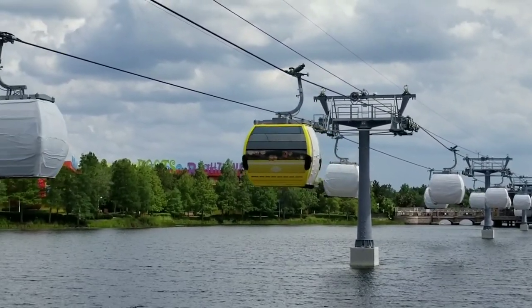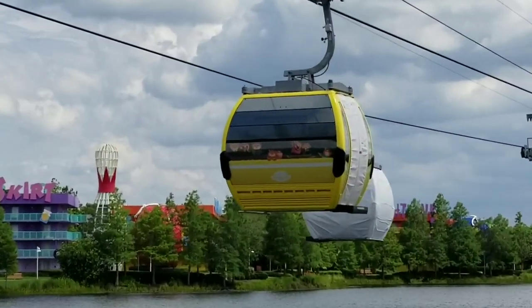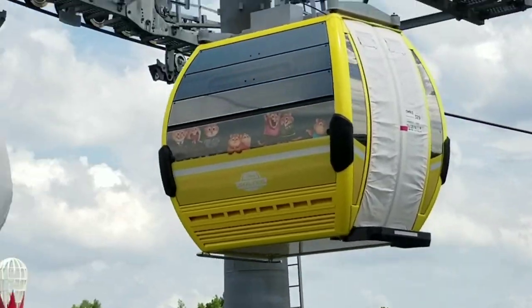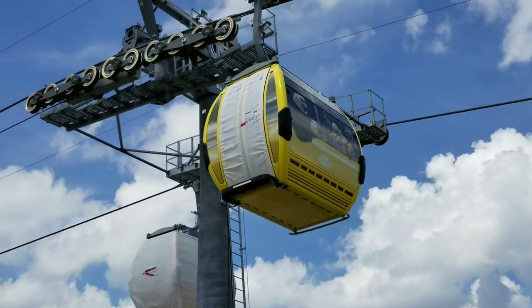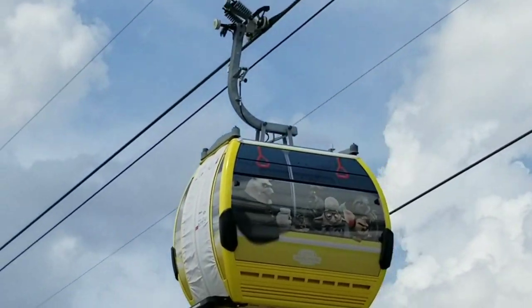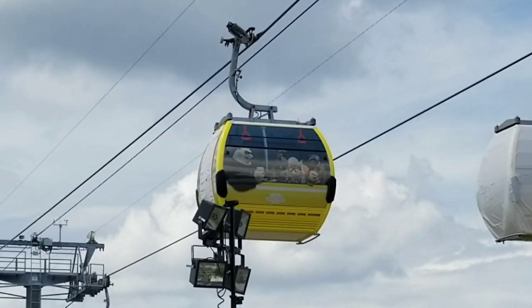Got all the little characters there on the back window. And of course we have the sloth. The sloth is my favorite character from Zootopia. He's there. That is a good looking gondola. First time we've seen that one.